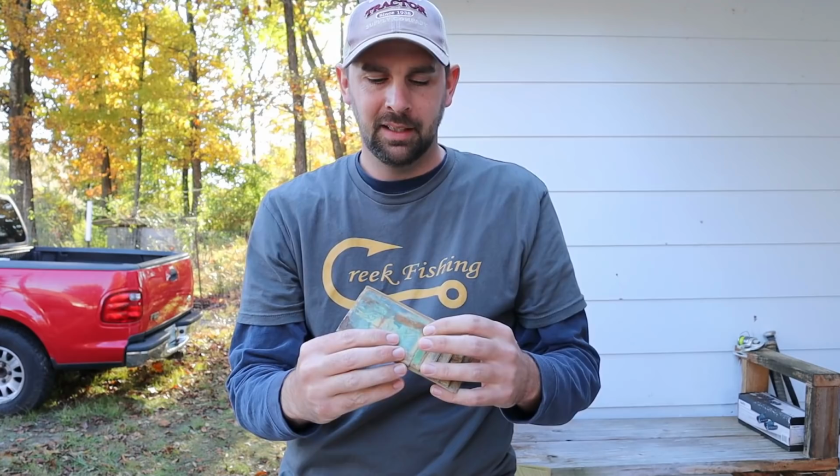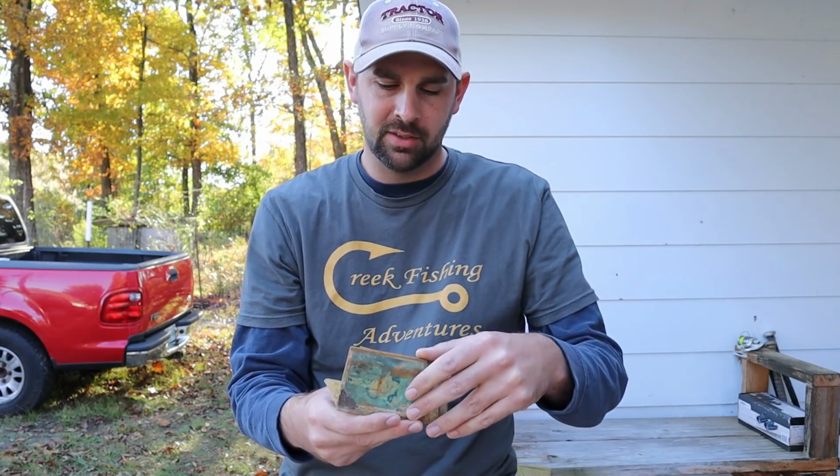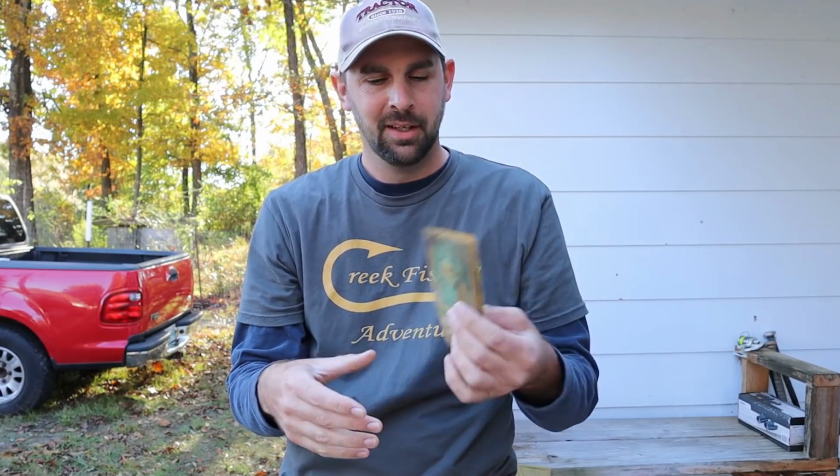Like the person that lost this, does she remember losing it? Does she know what year it was? It's got to be more than 20 years old, maybe 30 years old. There's a couple like credit cards, and they're crazy looking. They're smaller and everything's different. So it's turned into a little bit of a mystery. Now I just want to solve it.